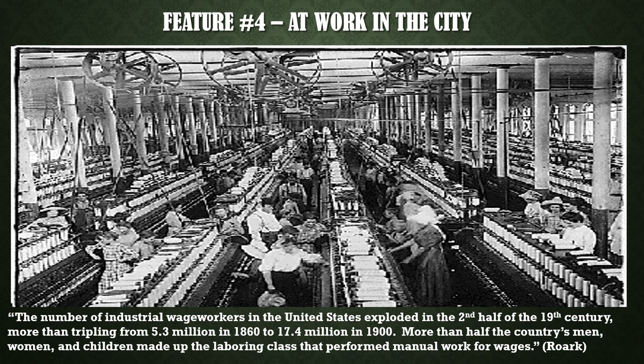More than half the country's men, women, and children made up the laboring class that performed manual work for wages. That's a gigantic boom in industrial workers. 5.3 million to 17.4 by 1900. 40 years, it more than tripled. And again, much of this is immigrant labor coming from different parts of the world.